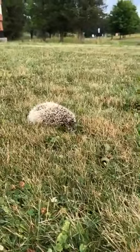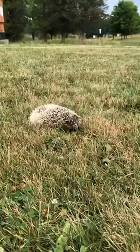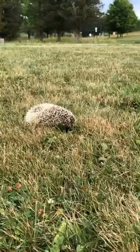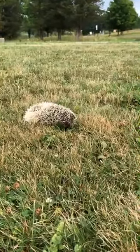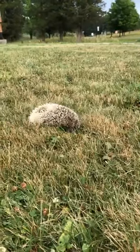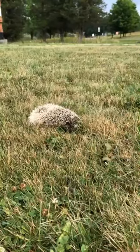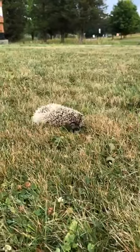So if your dog does get a snoot full of quills, or if you were to encounter a porcupine yourself, you would definitely want to go see your respective vet or doctor, human doctor, as quickly as possible, because the longer the quills are on you, the faster and the farther they are working in through your skin.